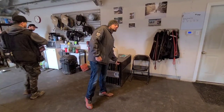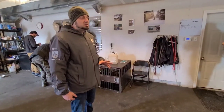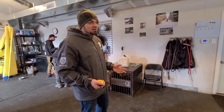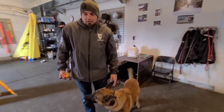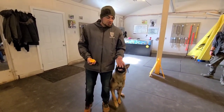And please, do not allow noise in the kennel. If you have a problem with your dog making noise in the kennel, then you can put the e-collar on him and use it as necessary to correct him making noise in the kennel. He's generally pretty quiet and clean in the kennel, so you shouldn't have any problem with that. Okay, good boy.